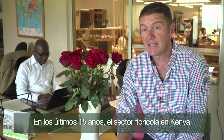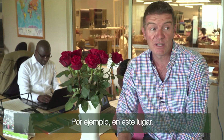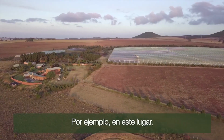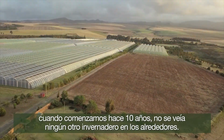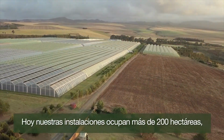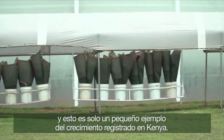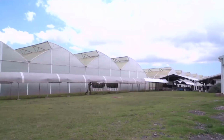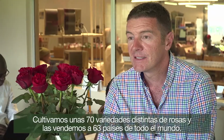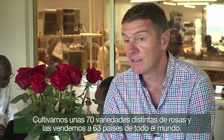The floriculture sector in Kenya over the last 15 years has developed hugely. For example, where we are now, when we started 10 years ago, we couldn't see another greenhouse anywhere around us. Now there's more than 200 hectares within our site. So it's a small example within Kenya of how it's grown. We grow around 70 different varieties of roses, and we sell those into 63 countries around the world.